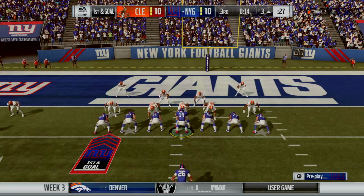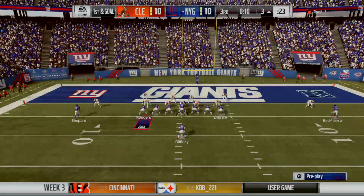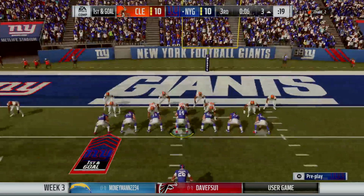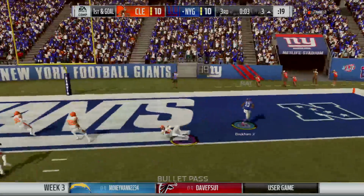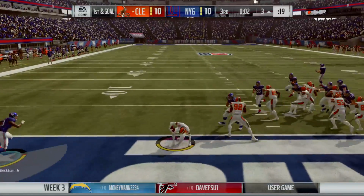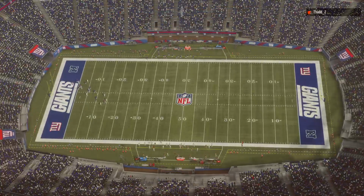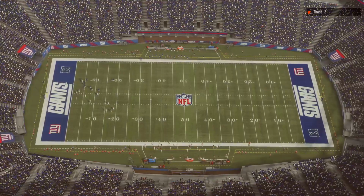Set! 3-19! 3-19! Watching that, Barney! Back to throw here. And it's intercepted at the goal line. Picked up by Denzel Ward. And a big turnover there as his guys will get the football back.